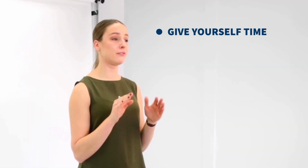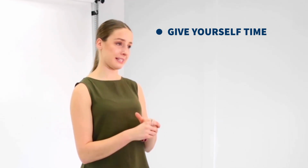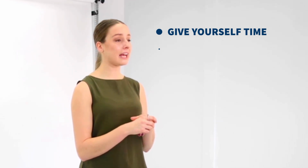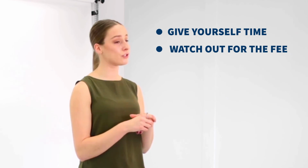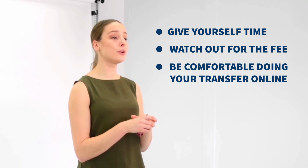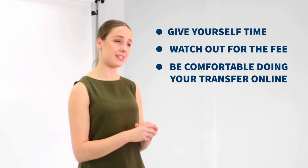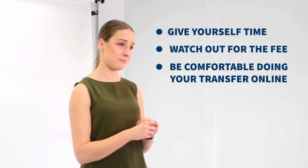All in all, we think that InstaReM can be a good option for international money transfers, but there are three main things we think you should be careful of. Firstly, give yourself plenty of time before your transfer to set up an account, in case it takes longer than expected. Secondly, be careful of their percentage-based fee if you're transferring more than $10,000. And thirdly, make sure you're comfortable doing the transfer entirely online. Customer service isn't always great with InstaReM.